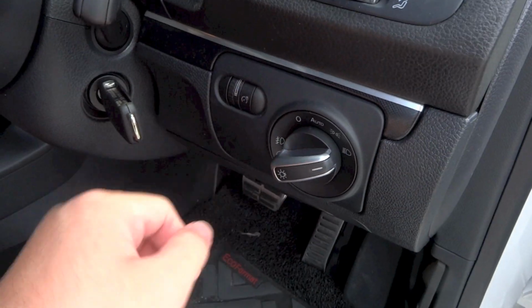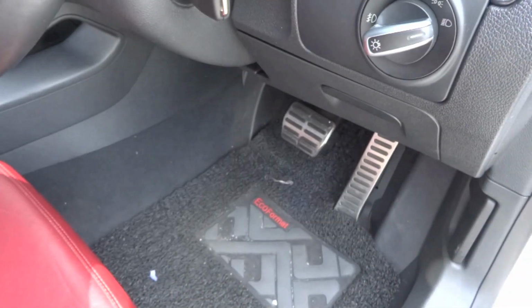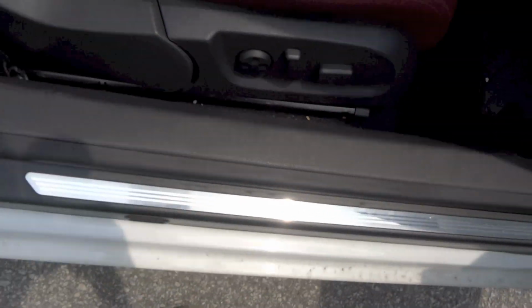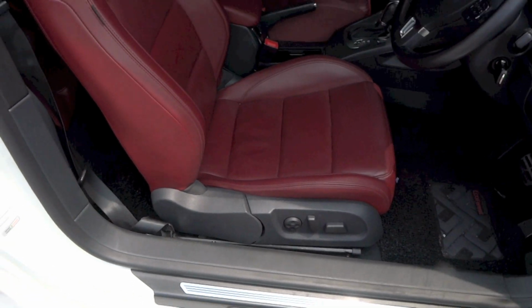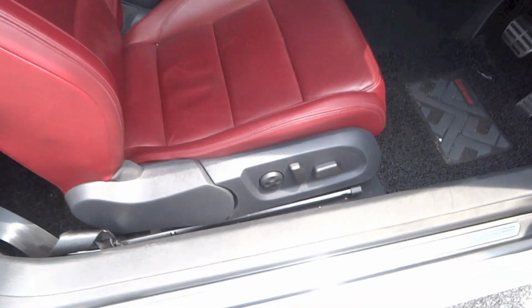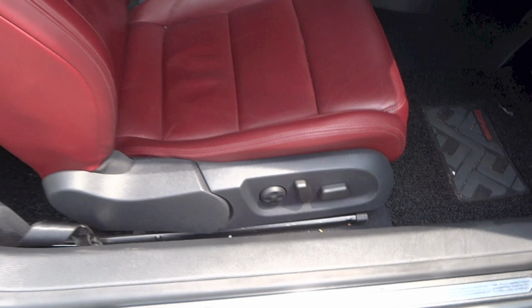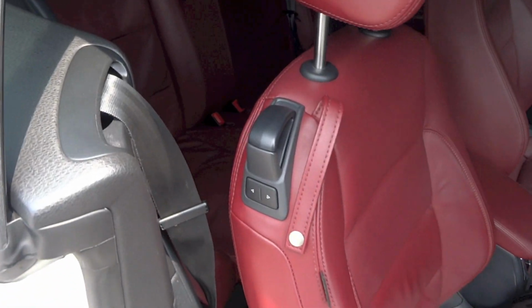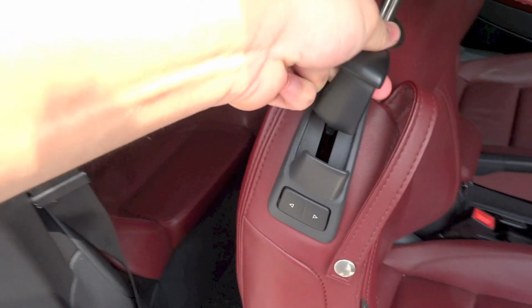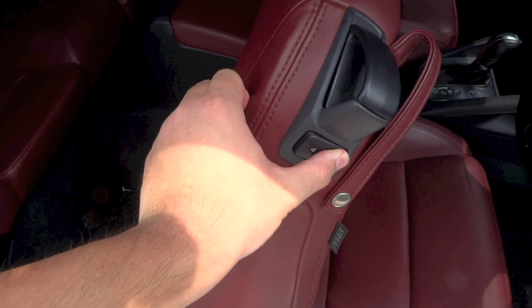Interior brightness adjustment, storage, Eos door sills, and the driver's seat in this Eos does get full powered adjustments with all of the controls located right down there together with your 4-way power lumbar support. To gain access to the rear seats, pull this lever, then press the buttons right here to either move it forward or move it back.